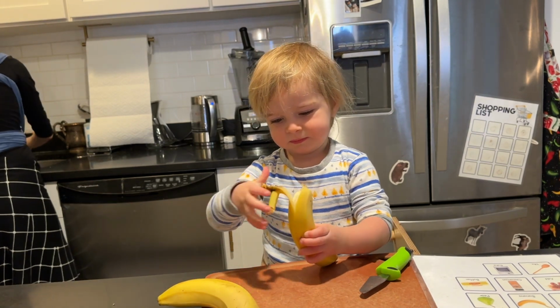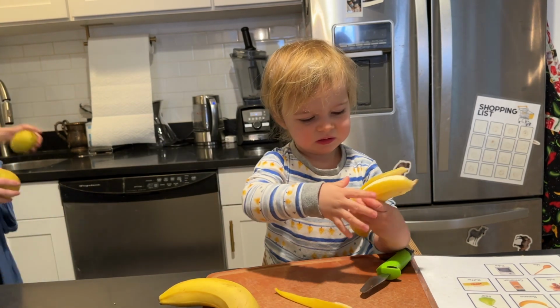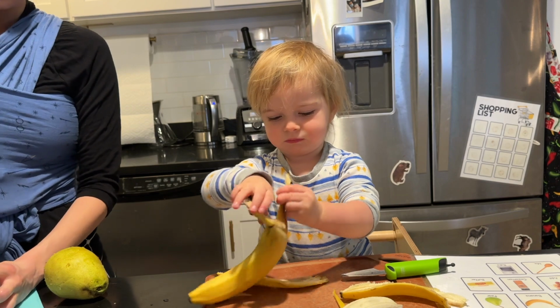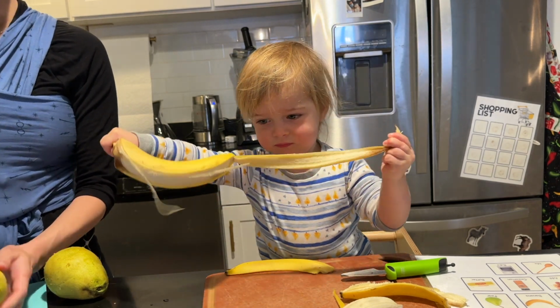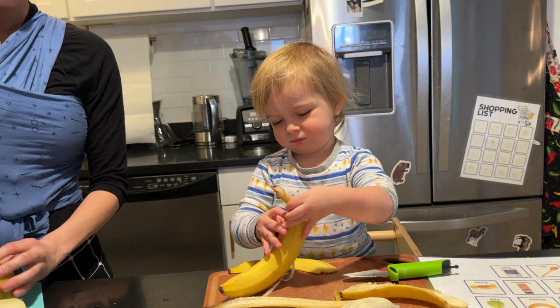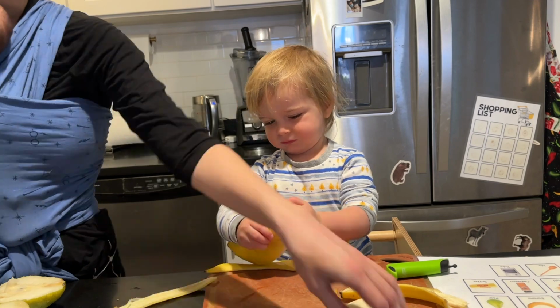This day we actually had an overnight French toast bake that we just had to pop in the oven, but we made some roasted fruit to put on top. We like to do roasted bananas and pears. We do this for our oatmeal, but we also did it for French toast this day. So that's really a classic in our home. He likes to cut the bananas and cut the pears and really prepare them.